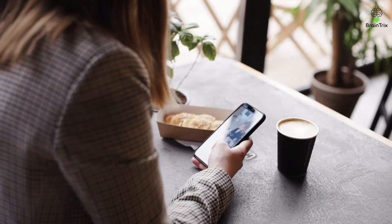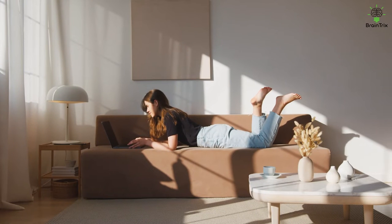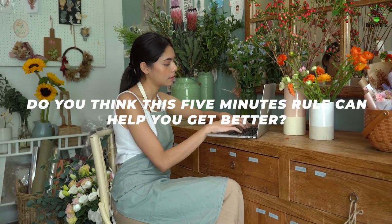When you do not spend your entire time just planning what you have to do and actually do it, your results in productivity will automatically increase. Instead of going from one idea to another, you will stick with your one thought, work on it, produce results, and then move forward. Do you think this 5-minute rule can help you get better?